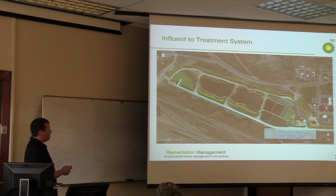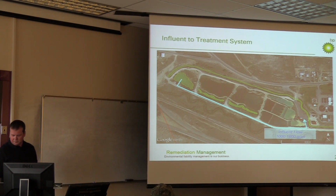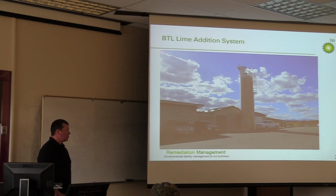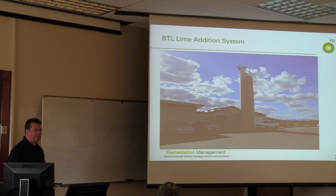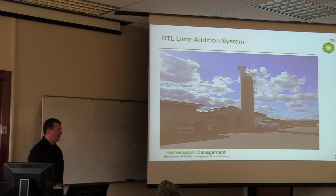So we've got a pump station here that pumps water up to the head of our treatment system, averaging between 1,000 and 1,800 gallons per minute. So that water is pumped up to our operations building and to a chemical addition system. You can see here in tan, this is a silo that contains hydrated lime. So in order to start the treatment process, we add lime to the impacted water to basically raise the pH level and start the precipitation process.